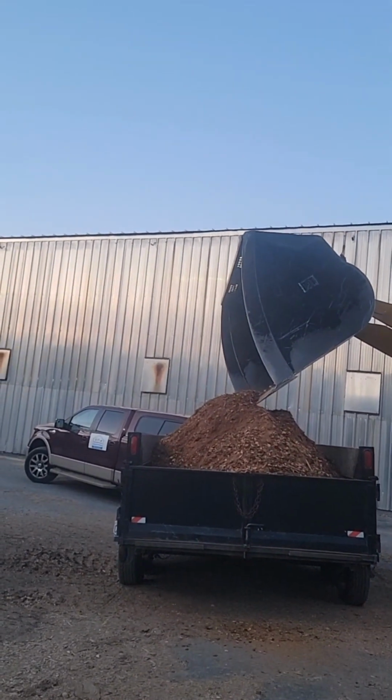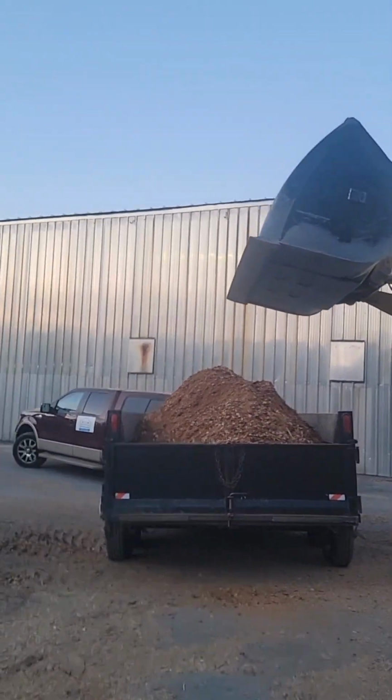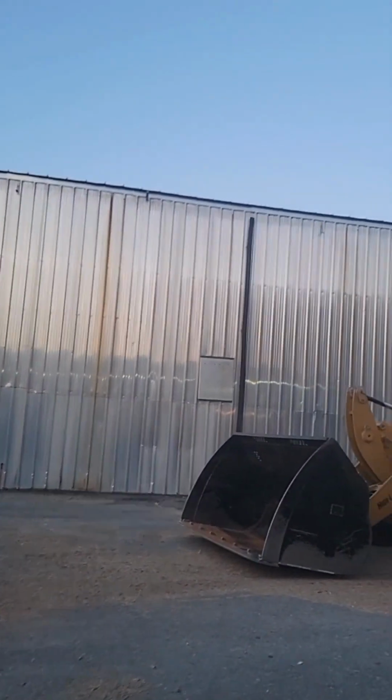Yeah, I've got loads like this before. Usually I go up and jump on them, but this one I'm not. It's at night here, almost dark. We'll get a couple chips in the road, but we're taking a back road up to the house. We're going to dump it out and do our flower beds.